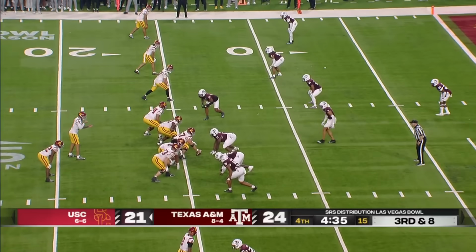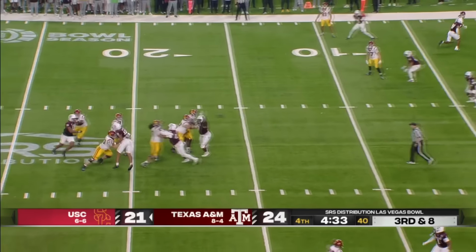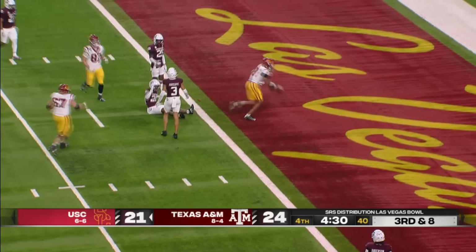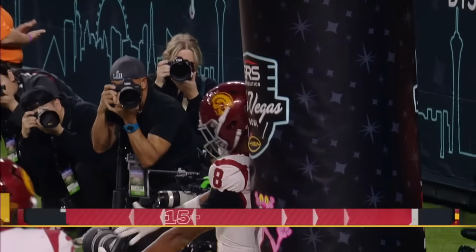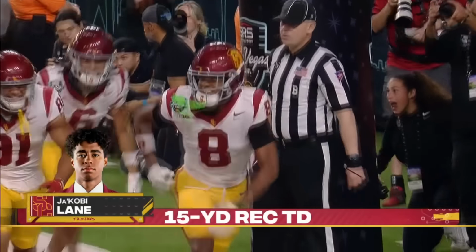That is a really... Inside the 15. Maava in the pocket. Throws. Caught. And the reach. Touchdown. Jacoby Lane's got another one. His third of the game. And the Trojans have themselves a lead.